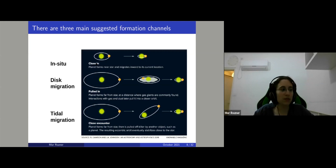So we have a question in the chat. Bradley asks, why are warm Jupiters expected to have comparable rates? That must depend on some assumption.